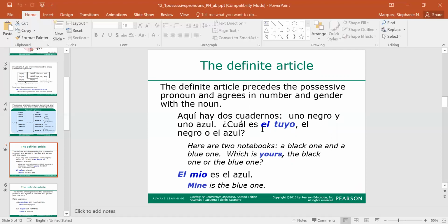So we're focusing here on the definite article that is masculine and singular, el, and our possessive pronoun that is also in its masculine and singular form, tuyo, el tuyo. So we need to ask ourselves, why is it in both of these things, the definite article and the possessive pronoun, why is it in its masculine and singular form? Because what is it referring to? This whole thing is about, here are two notebooks, cuadernos, a black one, so it would be un cuaderno negro, and a blue one, un cuaderno azul. Obviously, this right here is referring to the notebook, and notebook, el cuaderno, is masculine and singular.